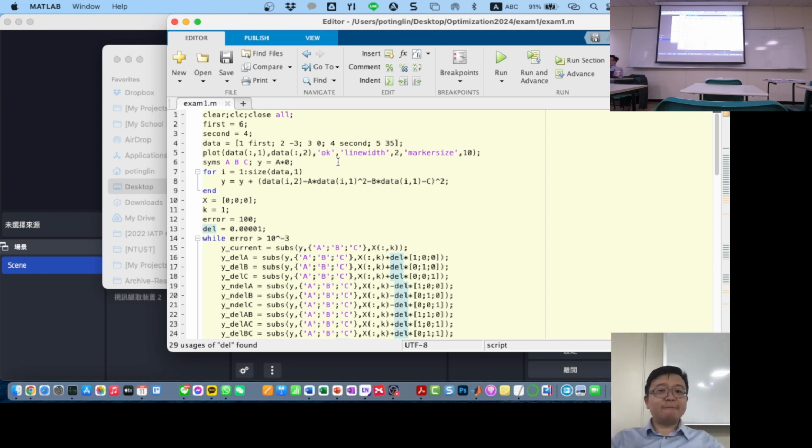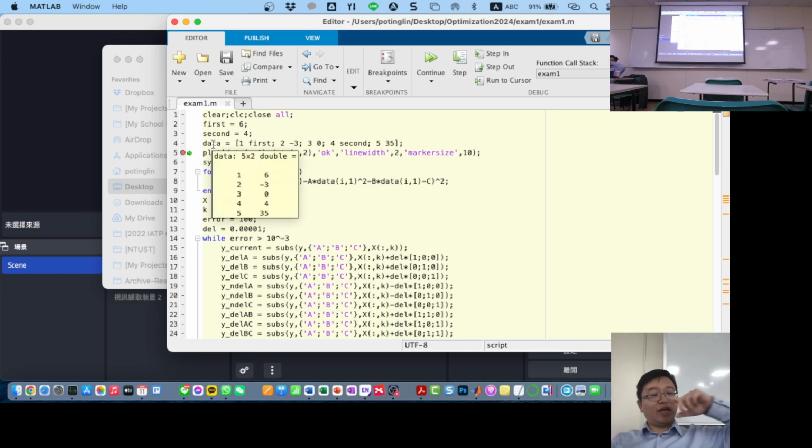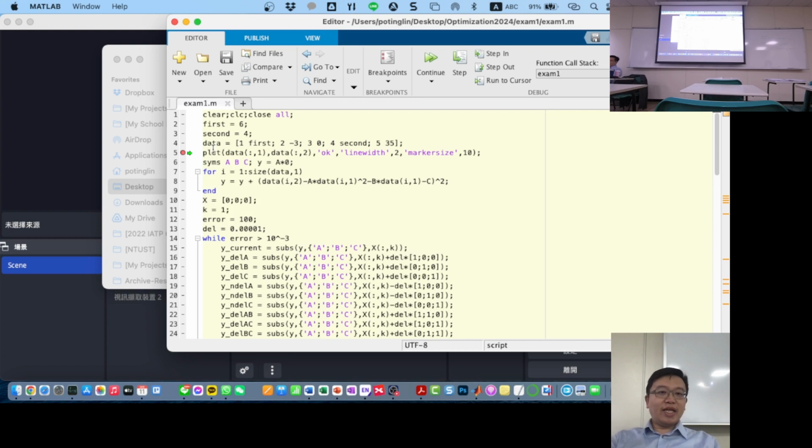So let's take a look. Just up to this point, data. Okay, there's a bunch of experimental data, and there are 2 columns. The first column is different sampling positions of X. And the experiment gives you some responses. I just gave random numbers: 6, -3, 0, 4, and 35.